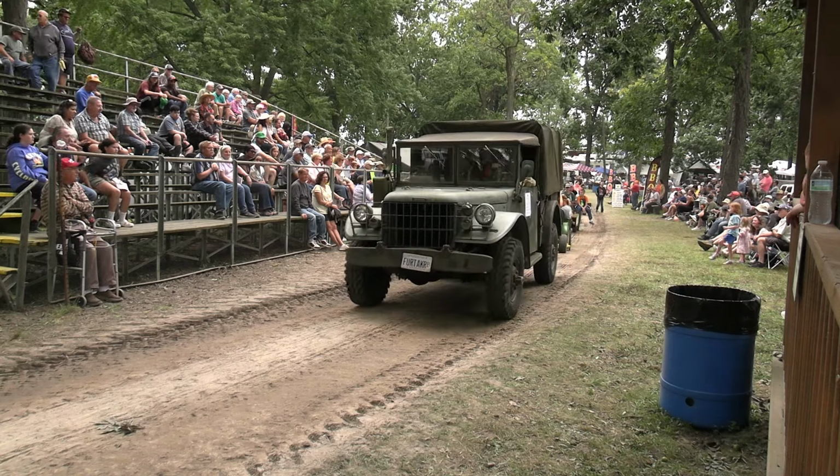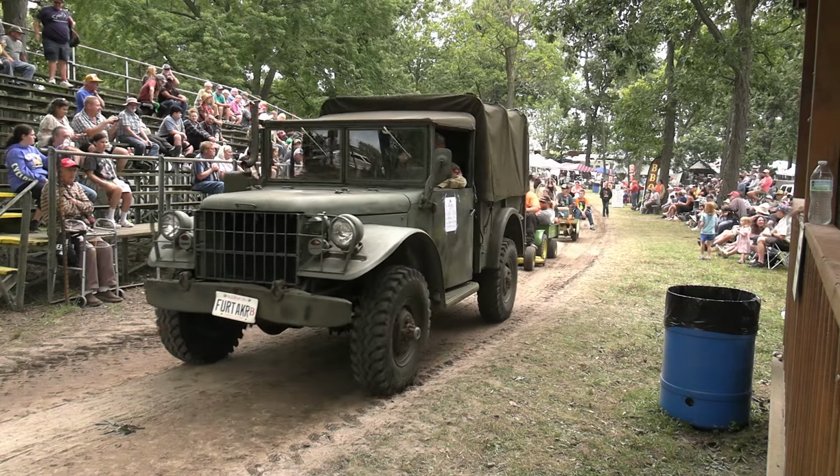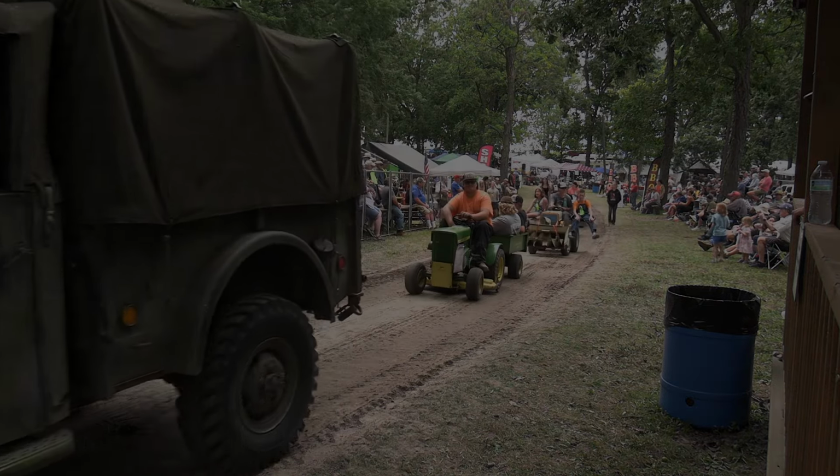Here we have a military vehicle. This is a Dodge M37. This is actually the precursor to the Power Wagon. If you've ever heard of Dodge Power Wagon, this is a 1963. It's made in Detroit, Michigan. This is James Dreskus from Genoa, Illinois.